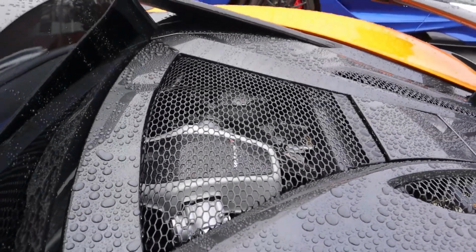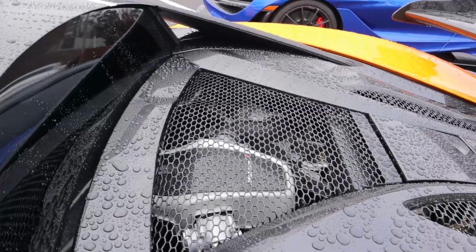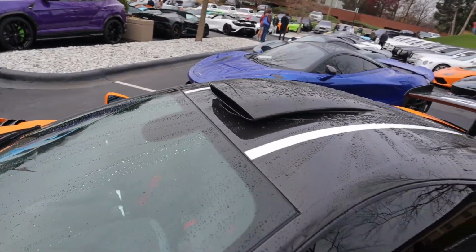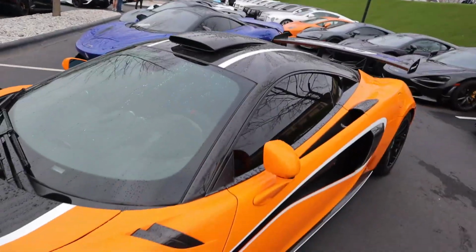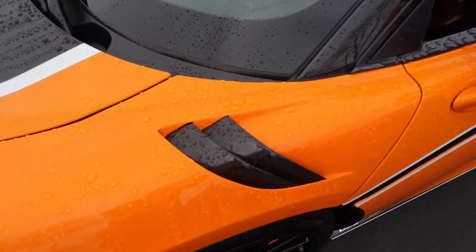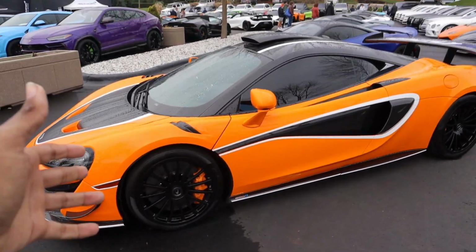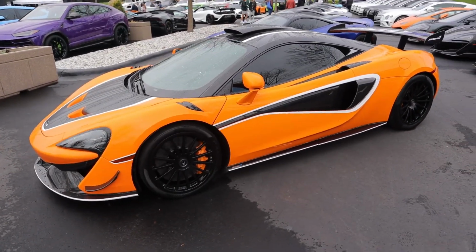The one McLaren that you can really actually see the engine like this clearly, super, super good, super, super cool. You have a beautiful roof scoop right here. Love roof scoops. Carbon fiber louvers. What do you guys think of this 620R? I think this thing is gorgeous.